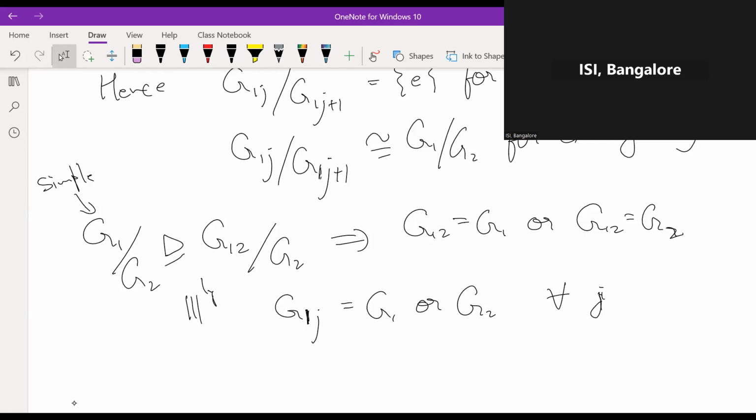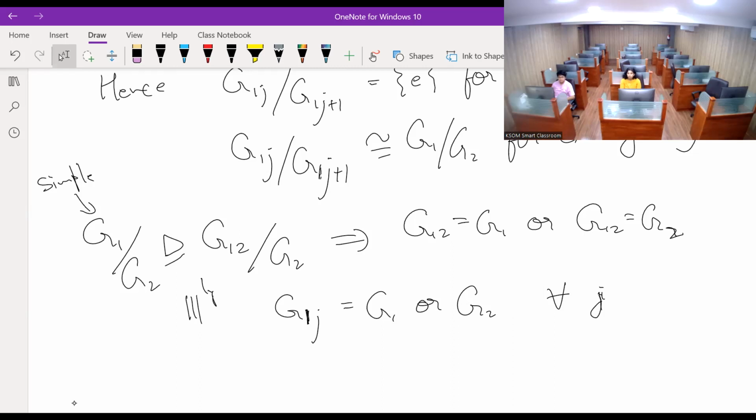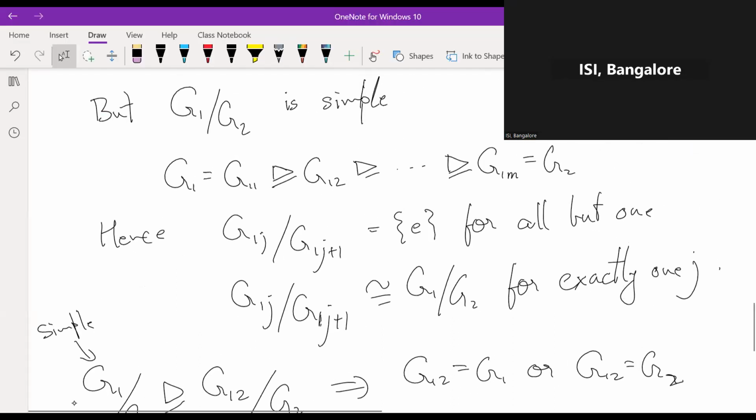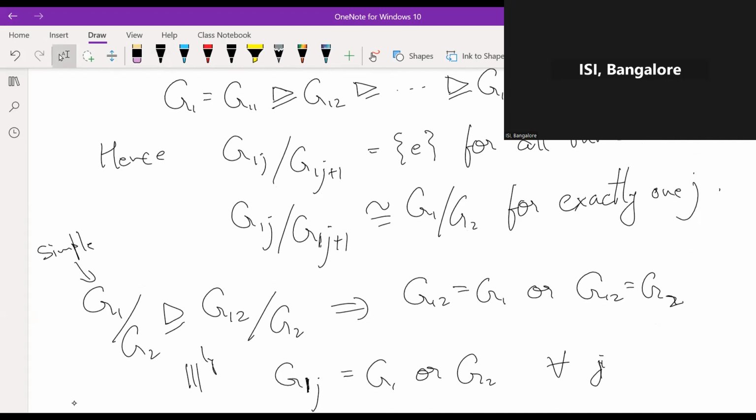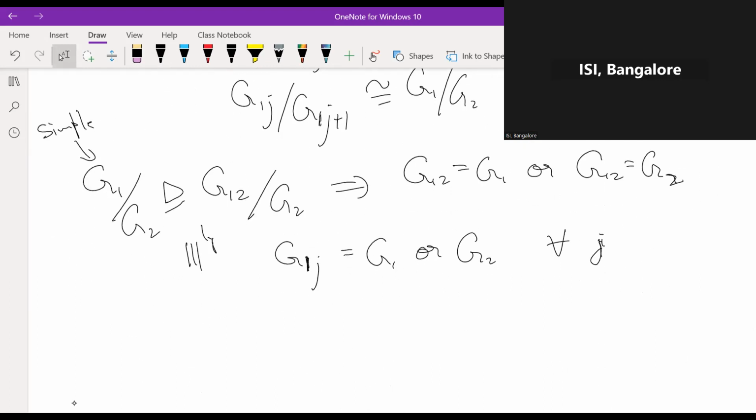Now, is it okay? So what I'm trying to say is that in this series, you can check whether G12 is G1 or not. If it is G1, then go to G13. If G13 is G1, then go on. As soon as you get G2, the rest will have to be G2. So there is exactly one J for which this is isomorphic to G1 mod G2, and for the rest it is identity. And similarly for H.